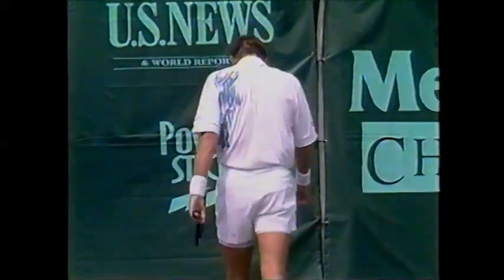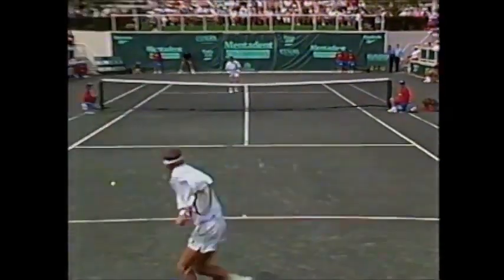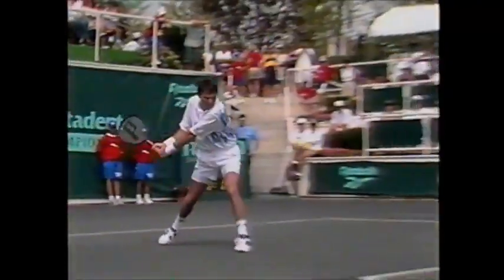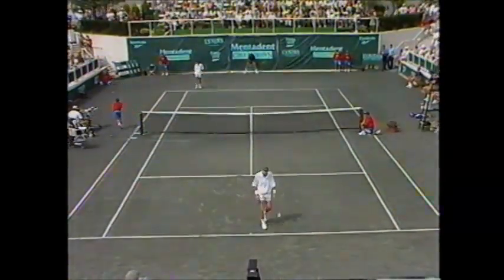Like a winning approach shot, Borg just whips this down the line. He's got Borg stretched out on this deep approach, and watch this flick of the wrist. What a passing shot. See, Jimmy knows it's coming here. 30-love.